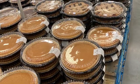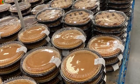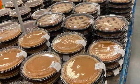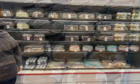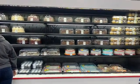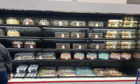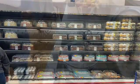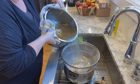Sam's Club had a massive amount of desserts to choose from. They had pumpkin, apple, and pecan pies ranging from $6 to $14. My friend also wanted a cake. They had Italian cream cake, red velvet, chocolate, a tuxedo bar cake, and a lot of different cupcakes. She chose red velvet.